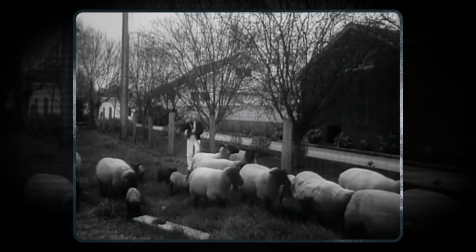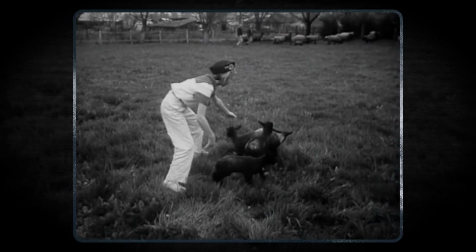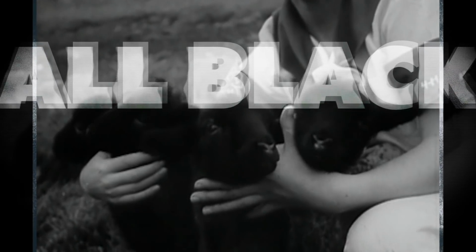Is there a black sheep in your family? There are 4 in Elaine Knutson's. The 12-year-old 4-H girl from Petaluma, California is raising quadruplet lambs, 2 boys and 2 girls, all black.